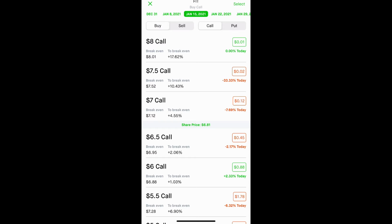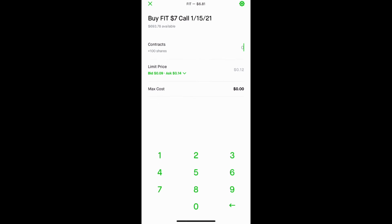So I click on the $7 call, where it says 7 and it has the box for 12, and this is what comes up. It explains what I want to buy at the top. I want to buy a Fitbit option, the $7 call that expires on January 15th of 2021. So I want to buy one contract, which controls 100 shares. Now I'm going to pause here to explain about the limit price. Right under the limit price, it says the bid is 9 cents and the ask is 14 cents.